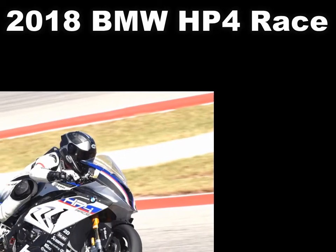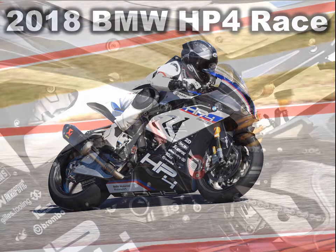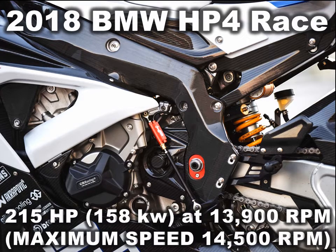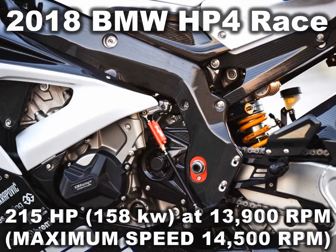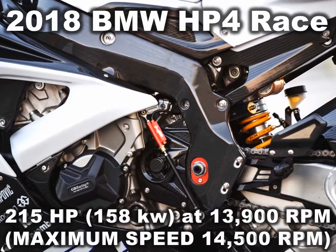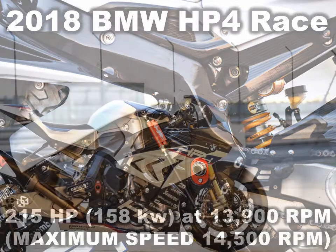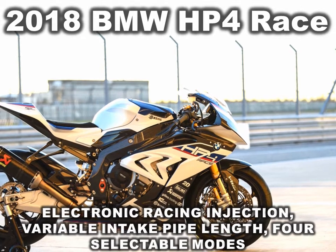And consider this, the minimum weight of a World Superbike at the end of a race, with its tank mostly empty, is 370 pounds, which means the HP4 genuinely is lighter than a World Superbike race bike. For comparison's sake, Ducati says the Superleggera scales in at 364 pounds with its 4.5-gallon tank 75% full, which would translate into about 371 pounds filled.